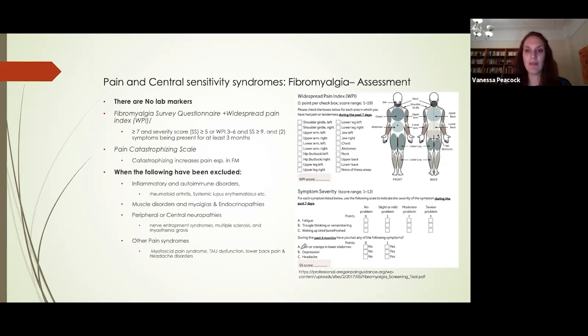And also if you've had any pain in the lower abdomen. So again, typical symptoms of IBS, depression or headache, yes or no. And you have to have at least 5 points on that. The symptoms have to be there for at least 3 months, but there's no other diagnostic criteria. They used to have certain numbers of trigger points only in specific places, but now it's just overall anywhere.